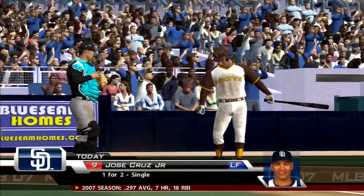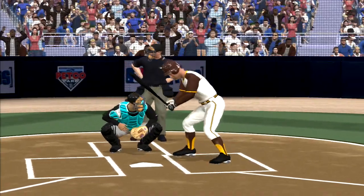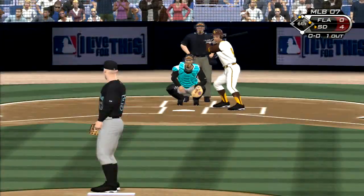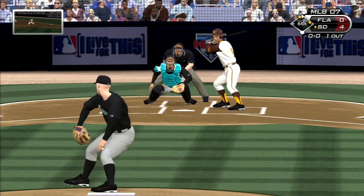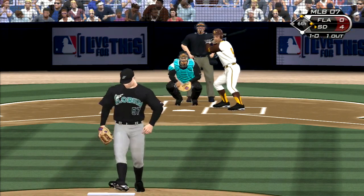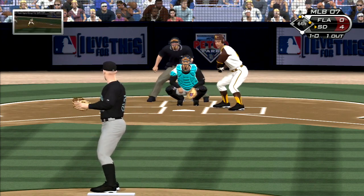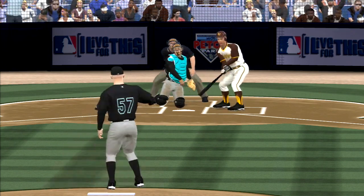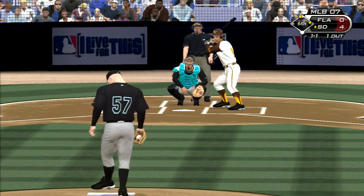Jose Cruz Jr. will dig in, 1 for 2 thus far. Too low, 1-0. And he won't want to play around here. He'd love to get a double play ball if he can. The 1-0 pitch. On the corner away, a ball and a strike. And this guy won't back down there out on the mound. Brought that one at 94 miles an hour.